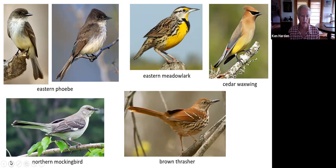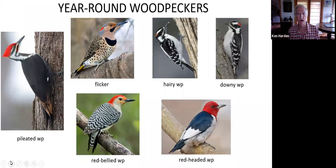The northern mockingbird, I think we're all familiar with, and then another member of that family, the brown thrasher, which we tend to see more in the summer, but we can see them in the winter here also. And the next slide shows year-round woodpeckers. The big Woody Woodpecker is a pileated, or maybe better pronounced, a pileated woodpecker.